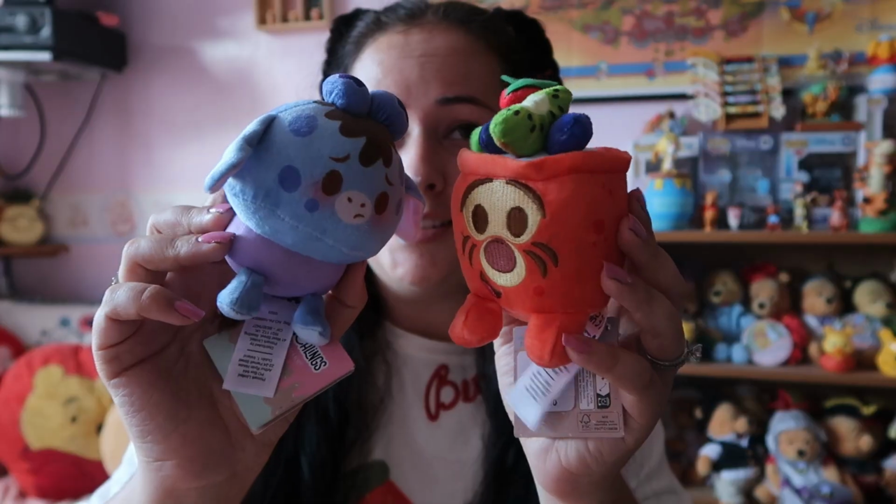I haven't seen Munchlings around in absolutely ages. I can't remember what Piglet was as a Munchling, but I haven't got a Piglet Munchling in my collection. If you know what Piglet is in Munchling form, do let me know in the comments.